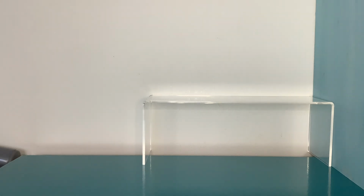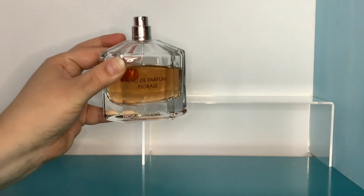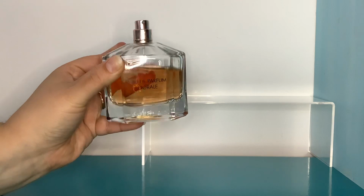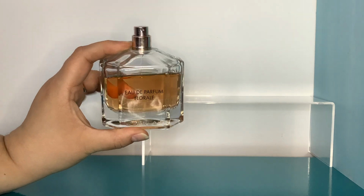I think I talked about wearing the sample I had of this because I found this on eBay. I think this was about £40. So this is a partial bottle of Mon Guerlain Eau de Parfum Florale. So you can see, if I just bring this in a little bit, there you go. You can see that this one is quite a chunky bottle. It has it printed on. So this, I assume, is a tester bottle.